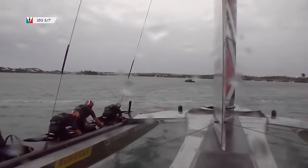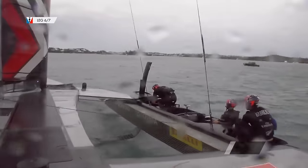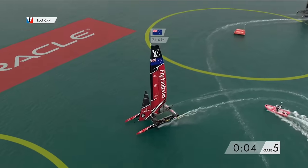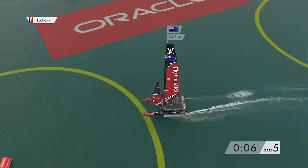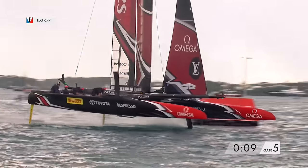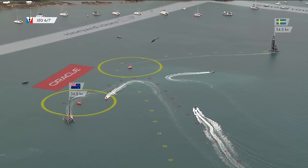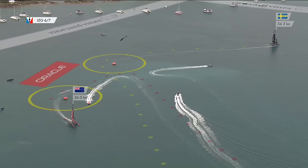Pivotal moments. And rounding gate number five, they are heading downwind for the last time in the race. It's anybody's at the moment. The Swedes have just about managed to keep their noses in front, but it is incredibly tight, very marginal still.